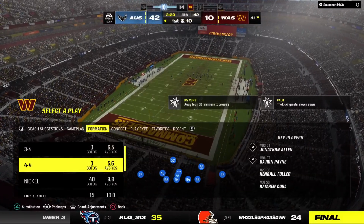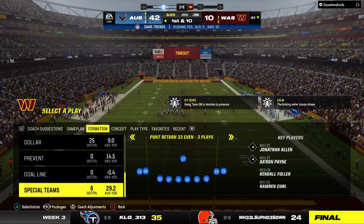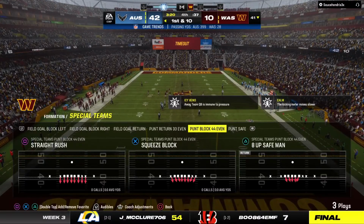And Washington now going to use the first of their 3 timeouts. That'll leave them with 2 remaining. We'll be back after this.